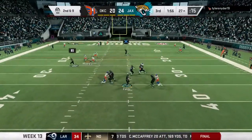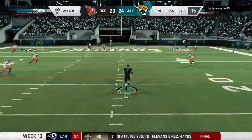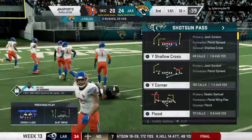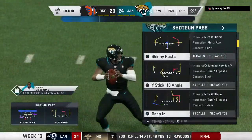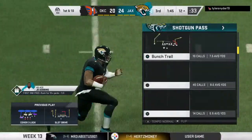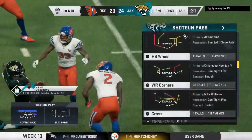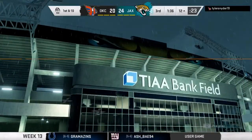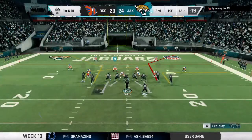Second and 9 now. And an alley to run. The escapability in evidence there is that one good for 15 and a first. Partner, he was going through his progressions. Not there, not there. After about the third one, he decided he better pull it down and run for it. And he slides down and avoids the hit for good measure.